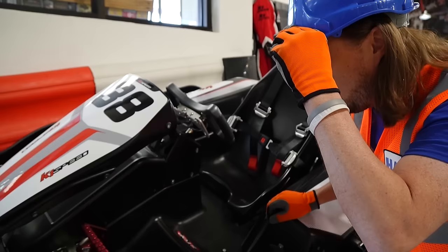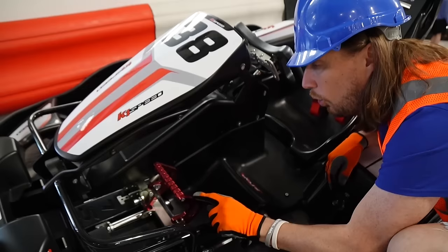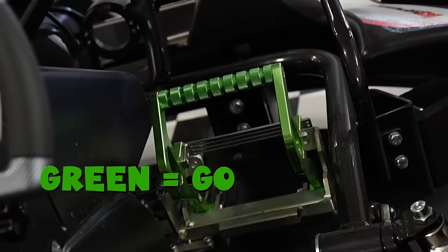And look at the pedals. Those are really cool. There's a red one on this side, and over there, there's a green pedal. So let's see, the red means stop. So that must be the brake. Green means go. So that pedal must make the kart go forward.